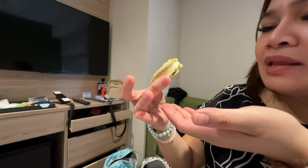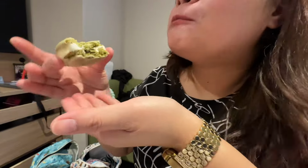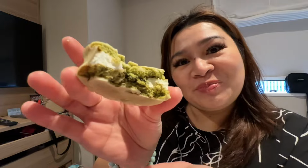Not too sweet, but that's good. There's a filling in the middle. Let's try on that. Sarap. So good. Recommended, not too sugary, just very light.